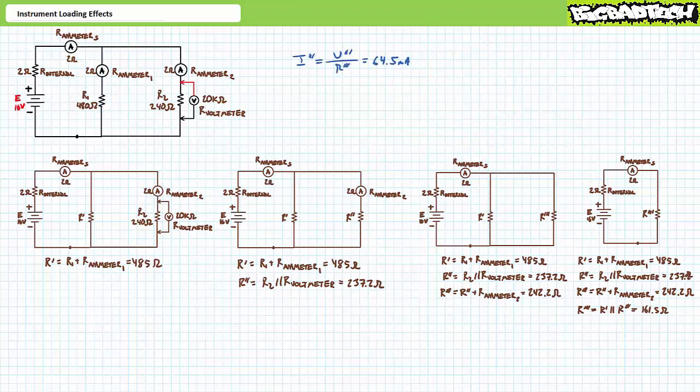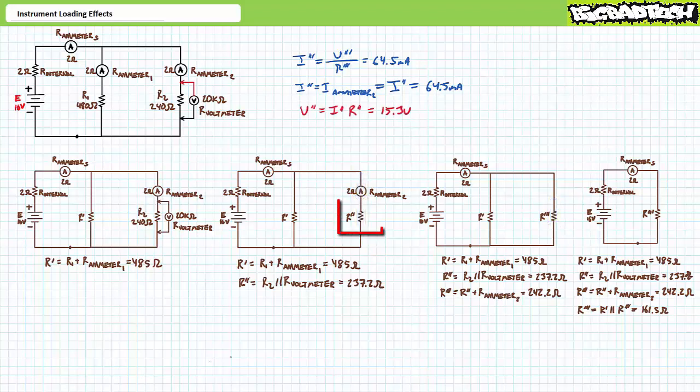Now let's examine the parallel path on the right. An application of Ohm's law demonstrates that I triple prime is 64.5 milliamperes. R triple prime is the series combination of the non-ideal ammeter used to measure current through R2 and R double prime. Current through elements in series is the same. I triple prime equals I ammeter 2, which equals I double prime, and they all equal 64.5 milliamperes. An application of Ohm's law demonstrates that V double prime is equal to 15.3 volts.